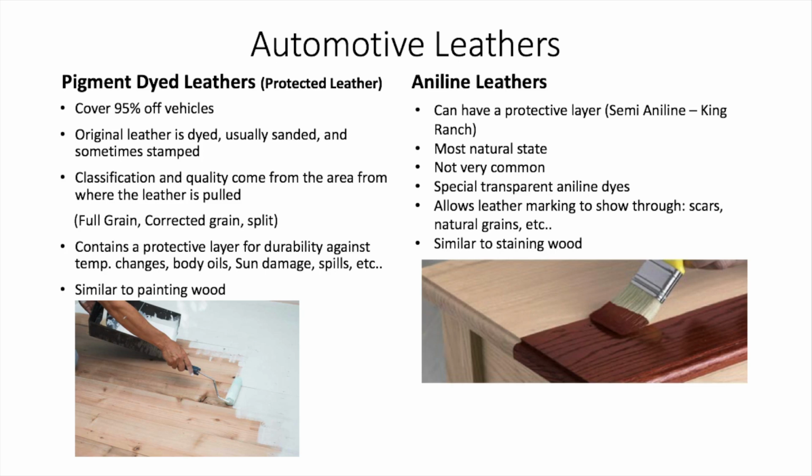A lot of times if you look at your leather closely, you'll see that the surface where you're actually sitting is one type of leather, and on the side bolsters, like on the side or the back of the seat, it'll be something different. That area can be a split leather, or they'll actually use vinyl for that. But those are the three main types of leather that are classified in the pigment or protected leather.